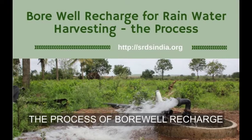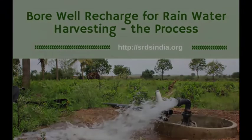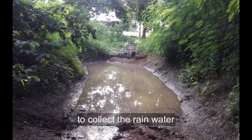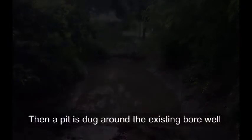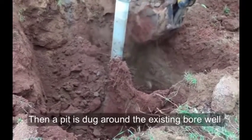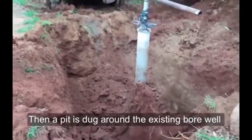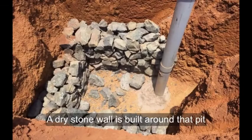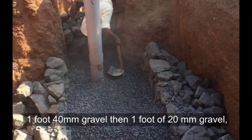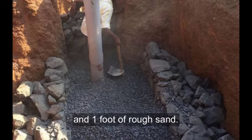This is the process for doing borewell recharge with rainwater harvesting. First, we build a small holding pond to collect the rainwater. Then a pit is dug around the existing borewell. A dry stone wall is built around that pit. And then we put filtration layers. 1 foot of 40mm gravel, then 1 foot of 20mm gravel, followed by 1 foot of rough sand.